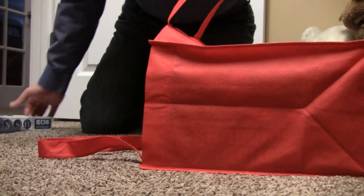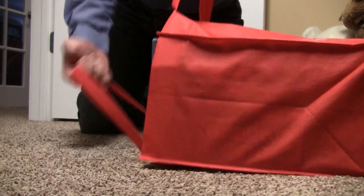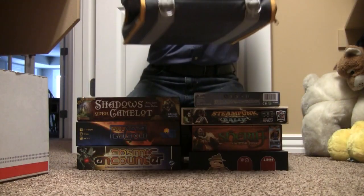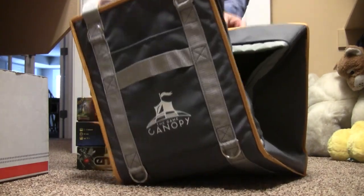Or we probably want a variety, maybe instead we do a little two-player game. So there we have it. We got our bag and we're down to just 3 games. So let's break out the Game Canopy and see how things come along here.